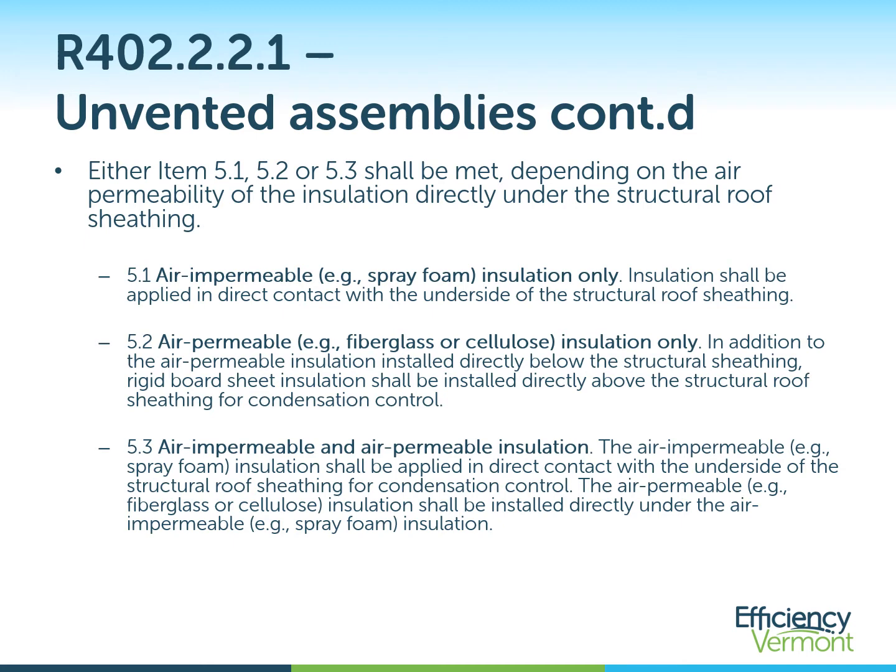Second option being air permeable insulation only, which would mean that the full cavity is filled with air permeable insulation and rigid board insulation is added above the roof deck as a condensation control layer and to give continuous insulation value to that assembly. And then finally, a combination of air impermeable and air permeable insulation within the cavity.